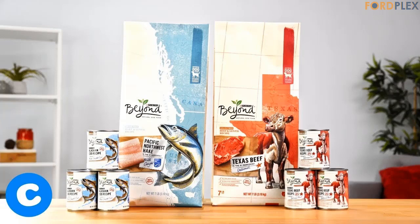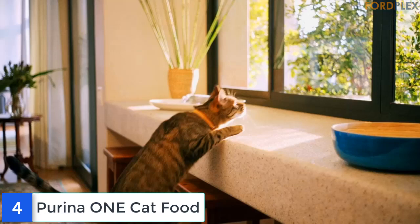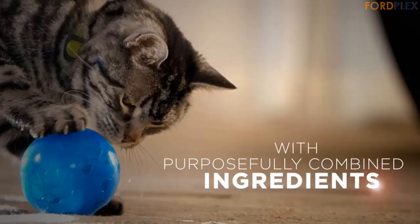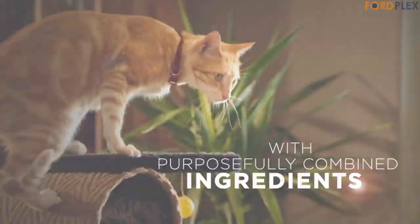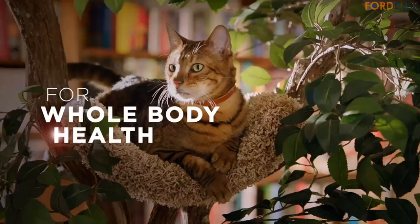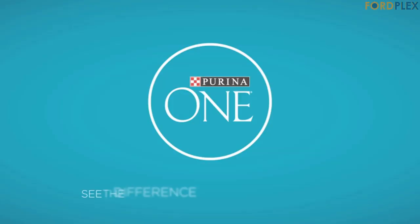Number 4, Purina ONE Cat Food. 16-pound bag Purina ONE Indoor Advantage Adult Dry Cat Food made with real turkey as the number one ingredient, natural with added vitamins, minerals and essential nutrients, helps minimize hairballs and maintain a healthy weight, contains omega-6 to help maintain a radiant coat and healthy skin.